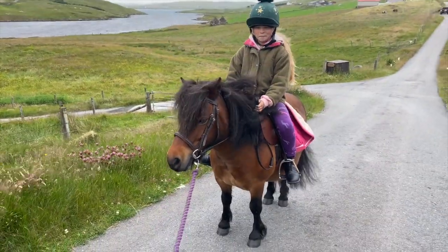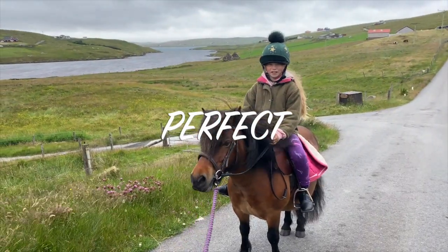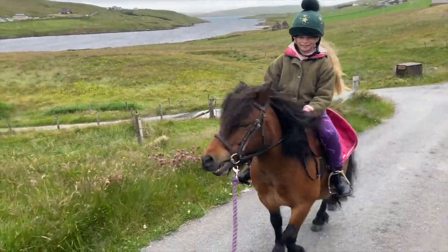So it's been a long and exciting search, but we're thrilled to have found the perfect pony for us. So join us next week when he travels from the Shetland Isles to us at Shetland Pony Club.